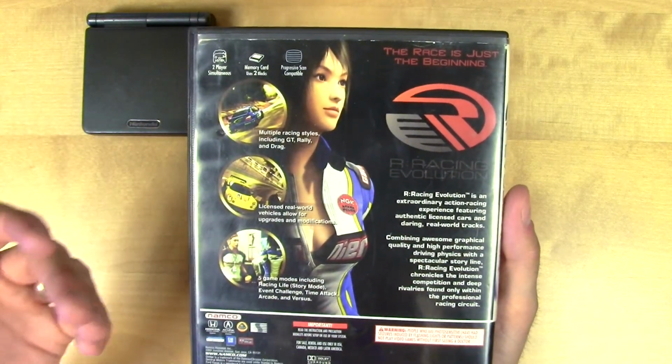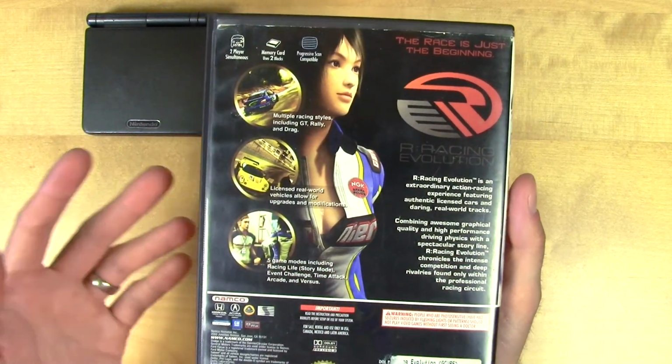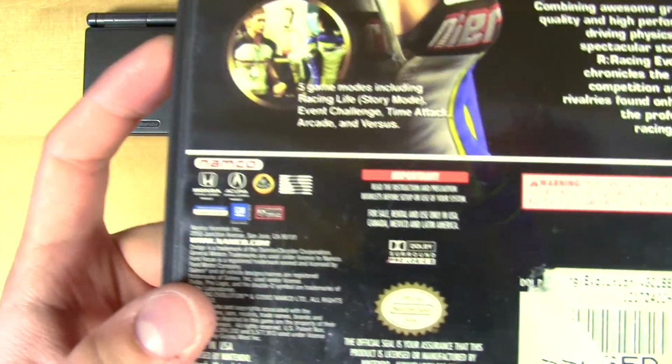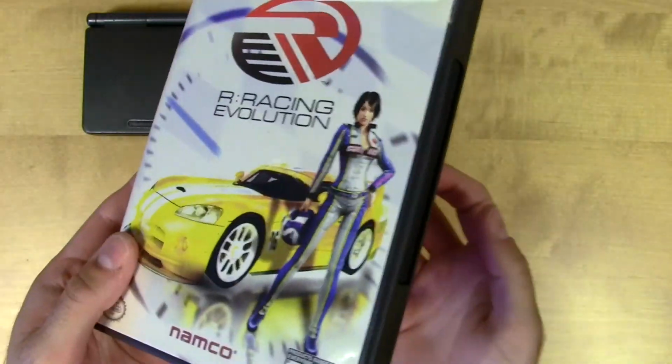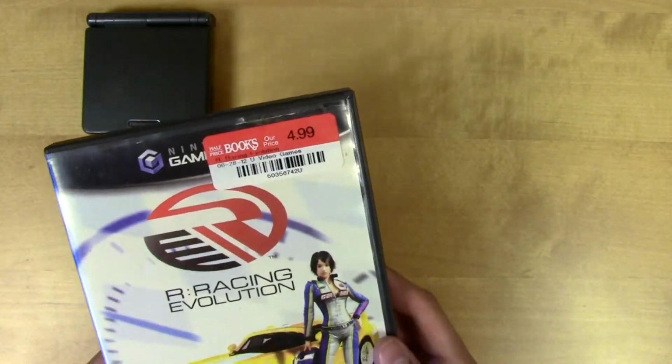Thankfully there is an arcade mode and an event challenge mode and time attack. Here you can read it for yourself. Those are the modes, and you can look at the fan service some more, I guess. Seemed like a decent game, and I figured, 5 bucks, why not?